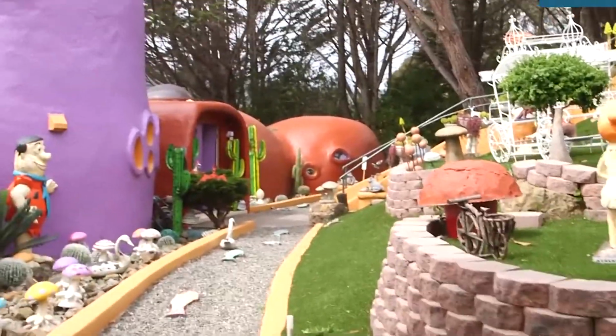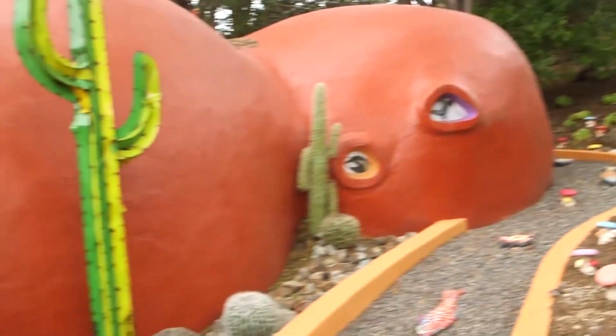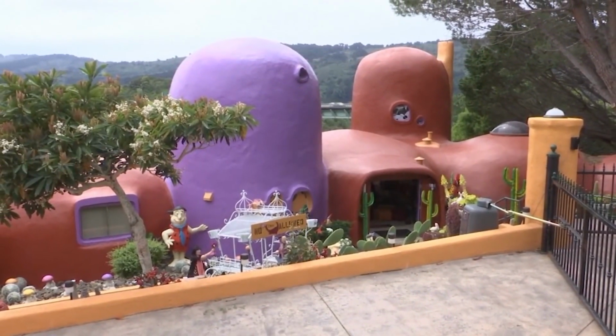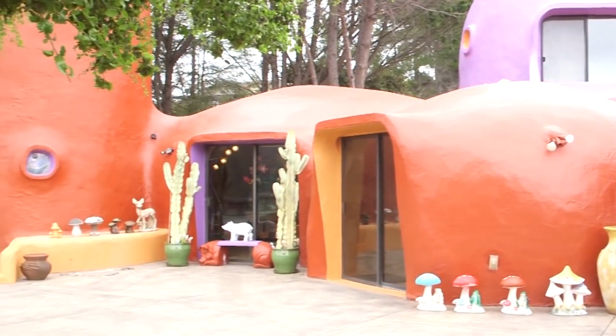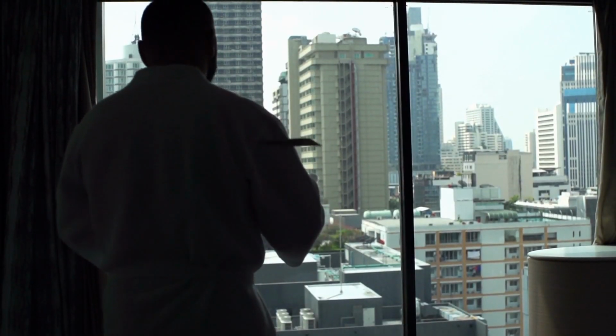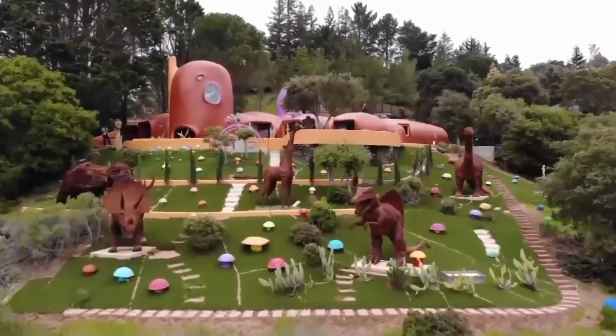This Malibu home carries all the primitive, round, rock-hewn aesthetics of homes presented in the Flintstones, but with a modern twist. It's an incredible place with a breathtaking view, and if you're the kind of person that has around $3 million lying around for a one-bedroom house, this could be a perfect fit.